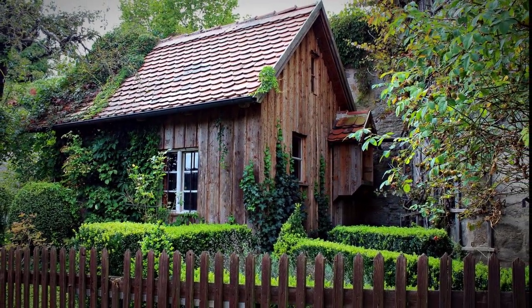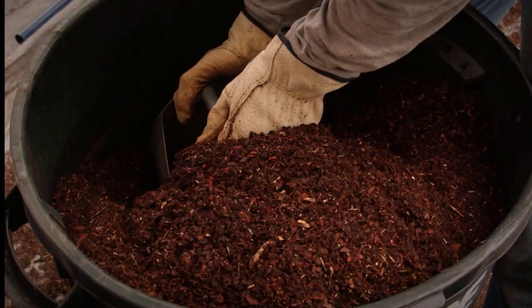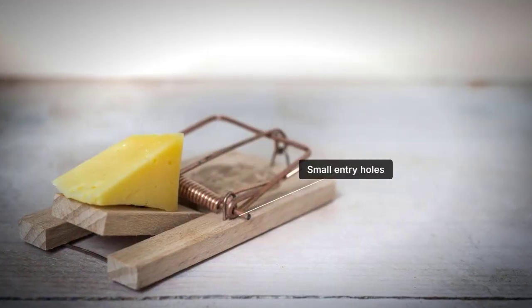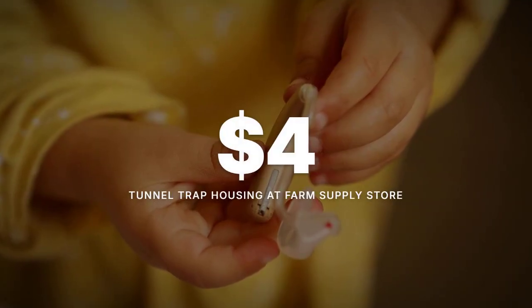For the perimeter of your property, around the shed, along the fence line, near the compost bin, there are plastic tunnel trap housings, specifically designed to hold a snap trap inside a protective casing with small entry holes. They look like a little tube. The rodent enters, the dog cannot.